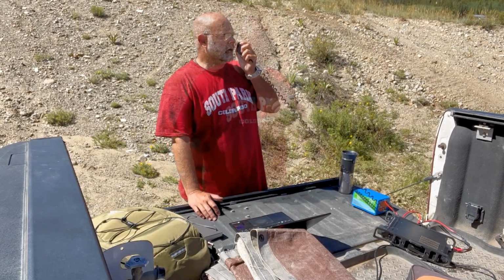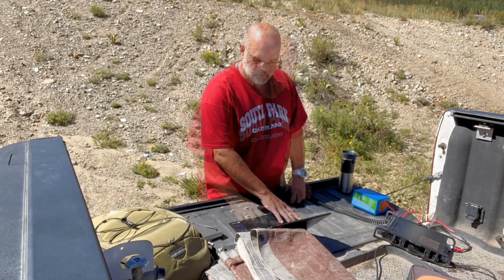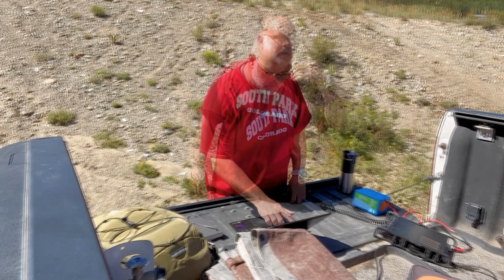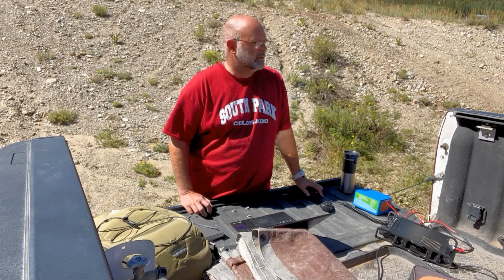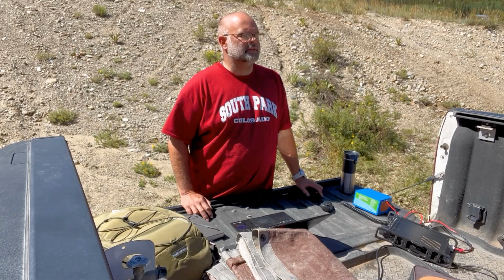CQ POTA, CQ Parks on the Air. Kilo Lima 4, Juliet Papa, portable in Northern Idaho, and I got you at about a 5-5 signal report. Four of the six parks in my South Park Rove now activated. Nice and quick and easy all morning. A good steady pace on that SSB.